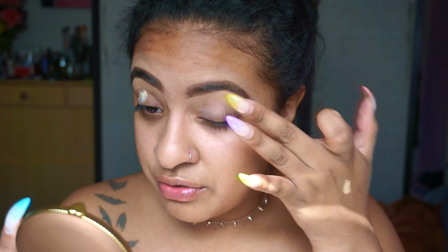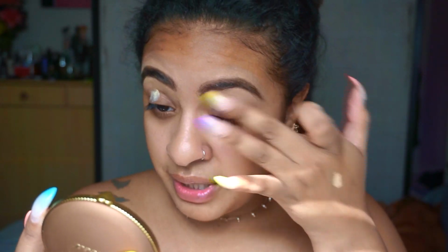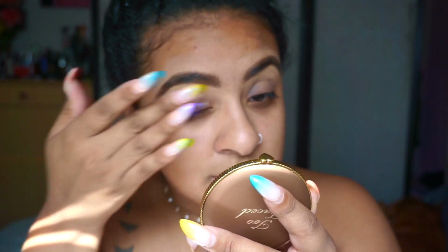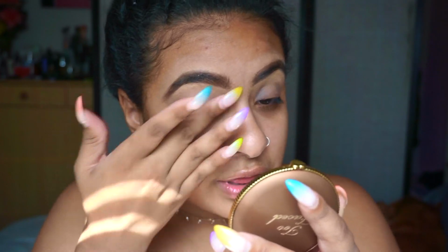For me, I have super, super oily eyes, and for this primer to basically not make my eyes oily and not make the shadow move anywhere is one of the best investments that I've ever had in my life. So thank you, KIKO, for that one.